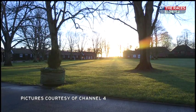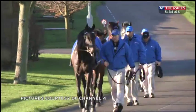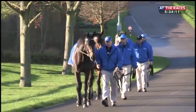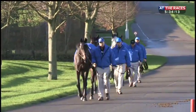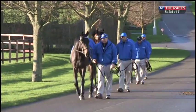From one of the country's most beautiful studs to another, just down the road from Cheveley Park is Darley's Dalham Hall stud, where 2015 Horse of the Year Golden Horn is preparing for his new career as a stallion. He came here straight after his trip to America for the Breeders' Cup, and I think has settled in really well. He's had many visitors coming to see him.